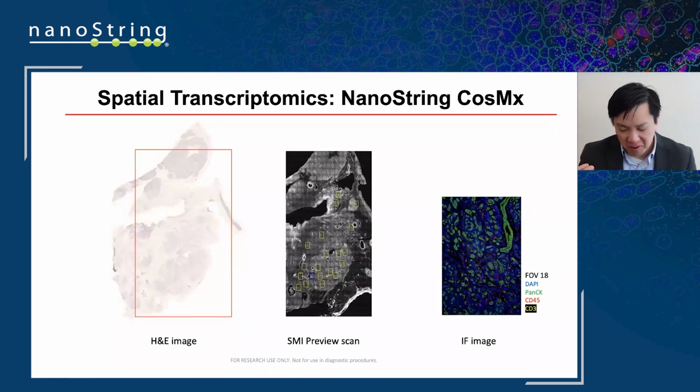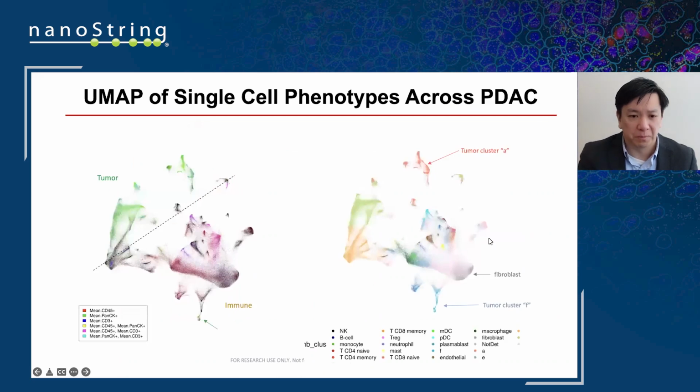So now that we have some functional data showing the promise of this phenotype, the interesting thing we wanted to do next was, can we see this spatially in tissue? And what we're showing you here is a collaboration with Nanostring, where we performed spatial transcriptomics on a human pancreas cancer tumor. And each of these fields of view in these yellow boxes is an area that we're focused on based on where a pathologist has told us this is an interesting area to look at. And that's one of the main strengths of doing this type of spatial analysis with this type of platform.